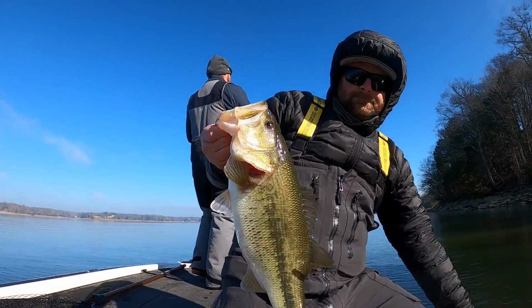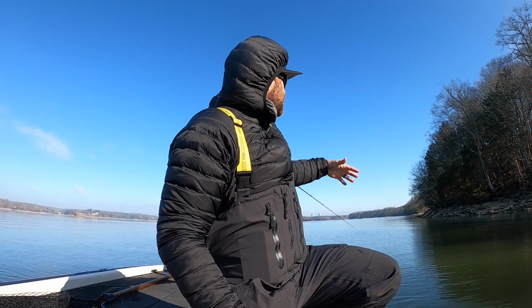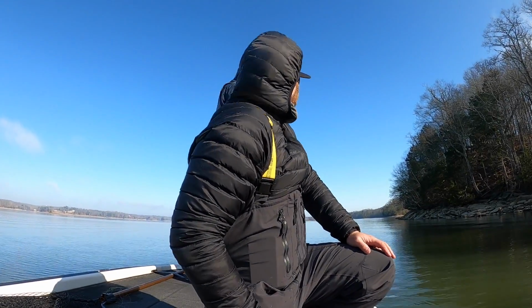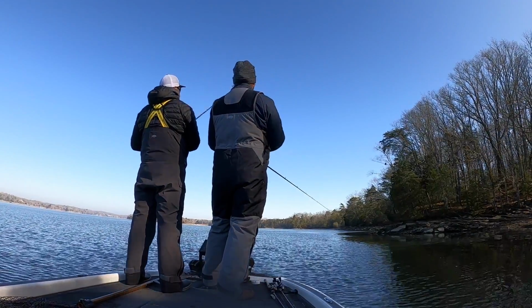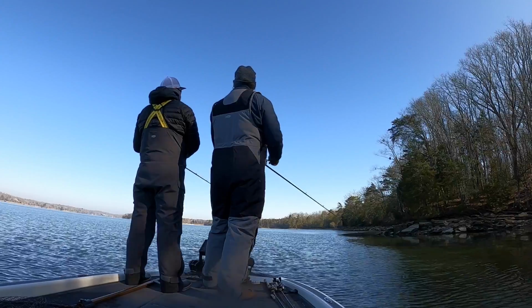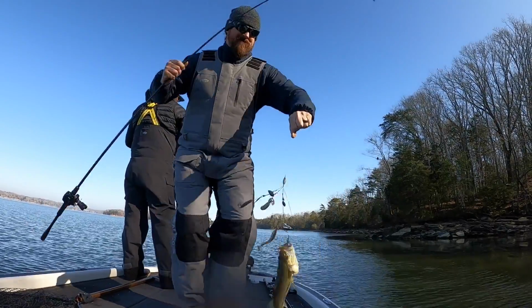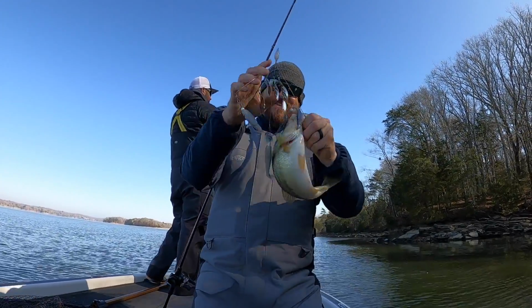What we got right here is a big pocket. This is the last area before it really breaks off into deep water. So Matt was throwing shallow and I was just throwing off the break, trying to figure out where these fish are at. I've been here, I don't know, five minutes or so, and got a good one. Got him.